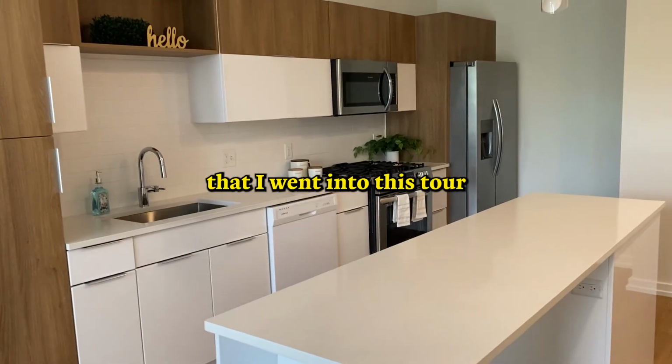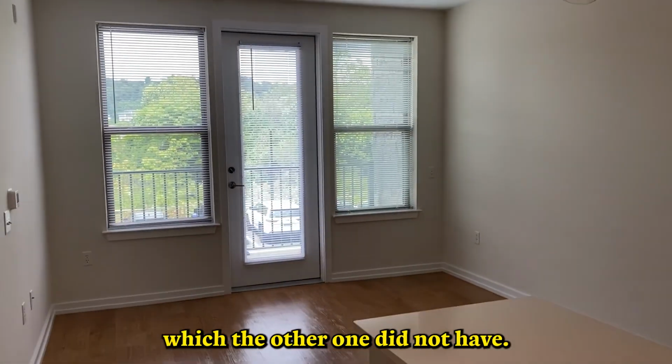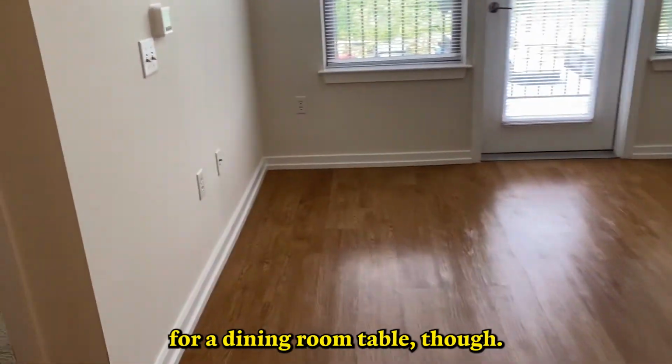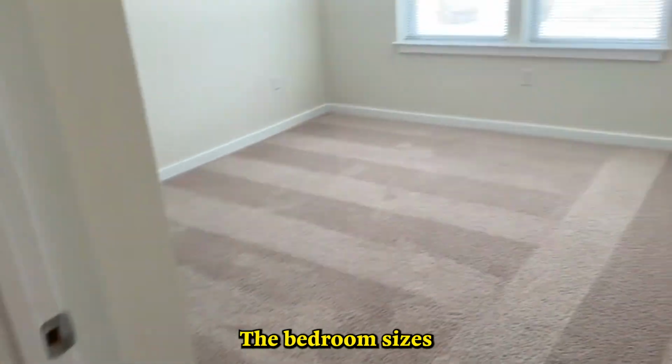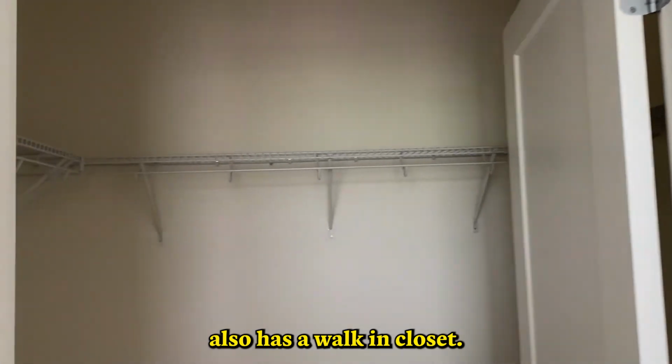In this next building, this is the only apartment I toured. I want to mention that I went into this tour asking for a den, and she did not show me a tour with a den. She did not show me any price mock-ups with a den, but she gave me two floor plan price mock-ups of one bedrooms without dens. It also has a balcony, which the other one did not have. Definitely not enough space for a dining room table though. The bedroom size is very similar to the other one. Also has a walk-in closet.